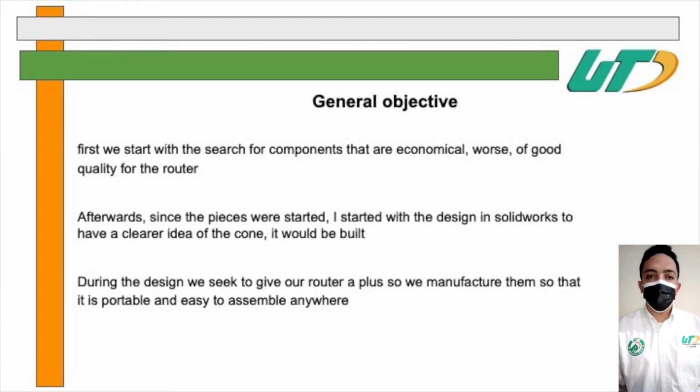General objective. First, we start with the search for components that are either economical or of good quality for the router. Afterwards, we started with the design in the SolidWorks program to have a clear idea of the machine we will build. During the design, we set out to give our router a plus, so we made it portable and easy to assemble anywhere.